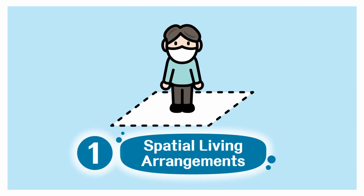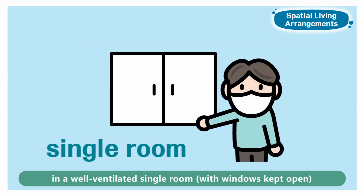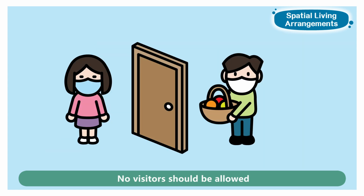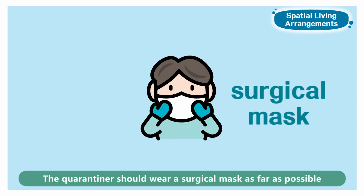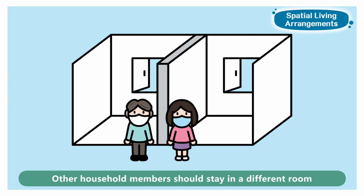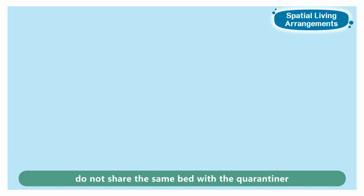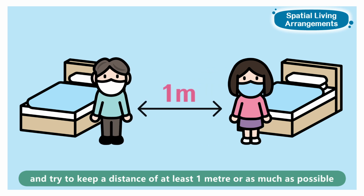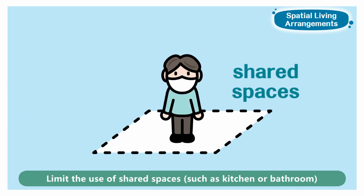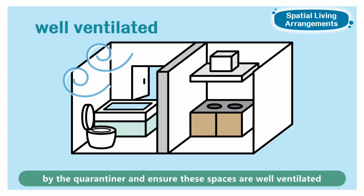Spatial living arrangements. If possible, place the quarantiner in a well-ventilated single room with windows kept open. No visitors should be allowed. The quarantiner should wear a surgical mask as far as possible. Other household members should stay in a different room. If a separate room is not available, do not share the same bed with the quarantiner and try to keep a distance of at least 1 meter or as much as possible. Limit the use of shared spaces, such as the kitchen or the bathroom, by the quarantiner and ensure these spaces are well ventilated.